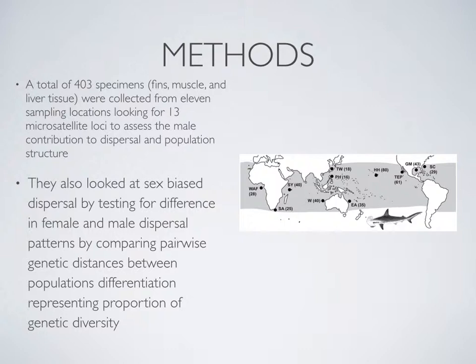They also looked at sex-biased dispersal by testing for differences in female and male dispersal patterns by comparing pairwise genetic distance between population differentiation and representing proportion of genetic diversity.